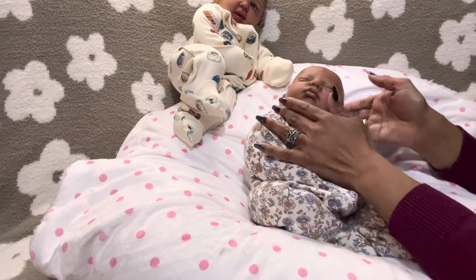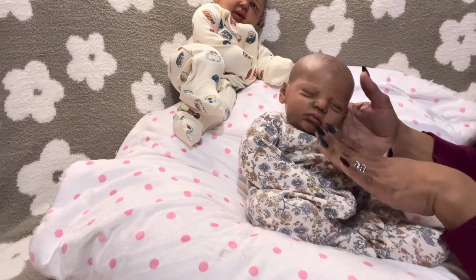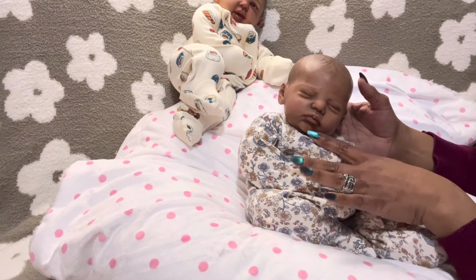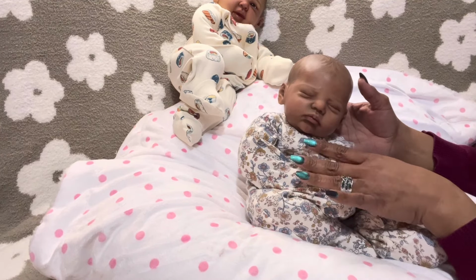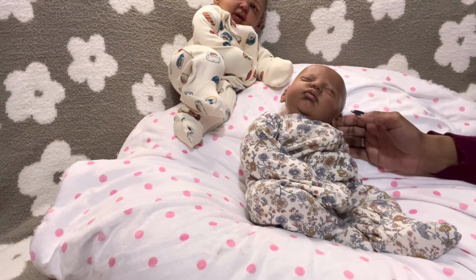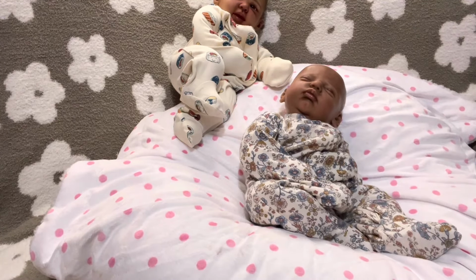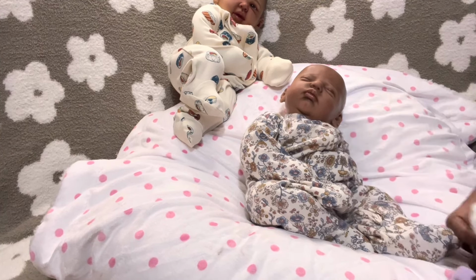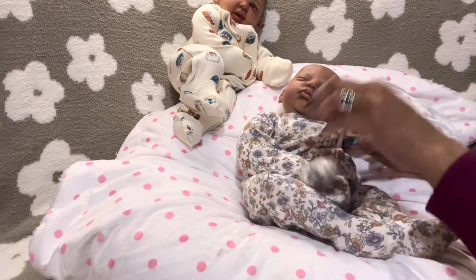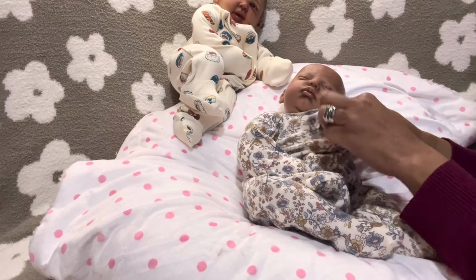But this is the outfit that she came home in. So what I'm going to do is put her on an outfit that I had. It's not a new outfit or anything like that. But I'm just gonna put her on this outfit that I've had in my collection. She is a cuddle baby.